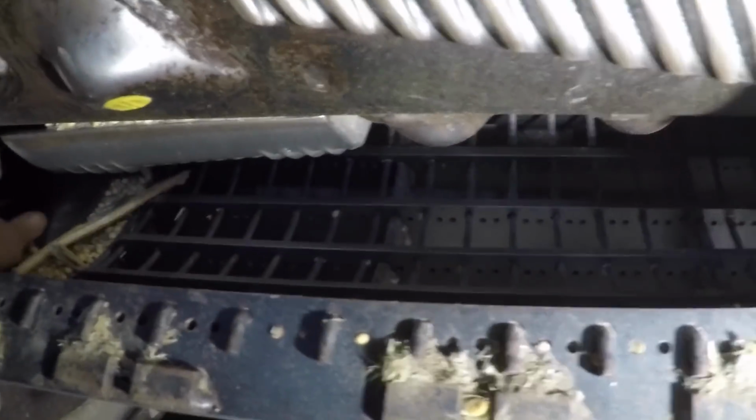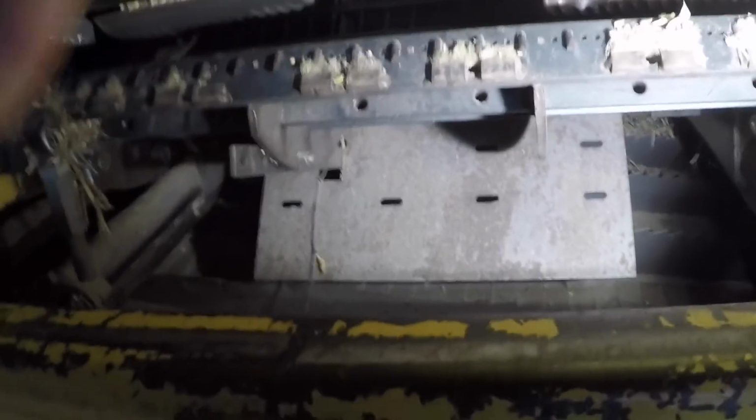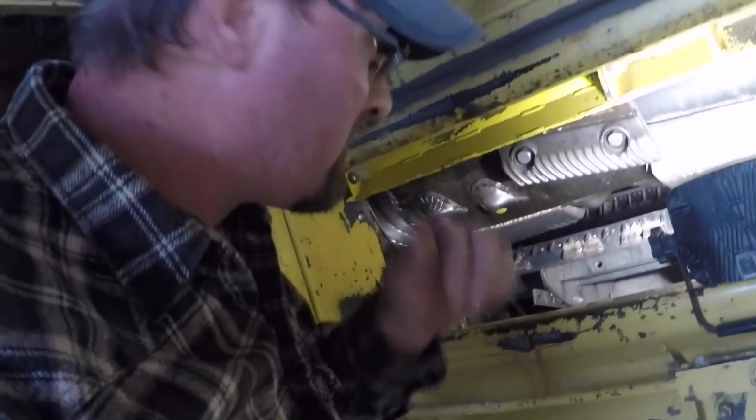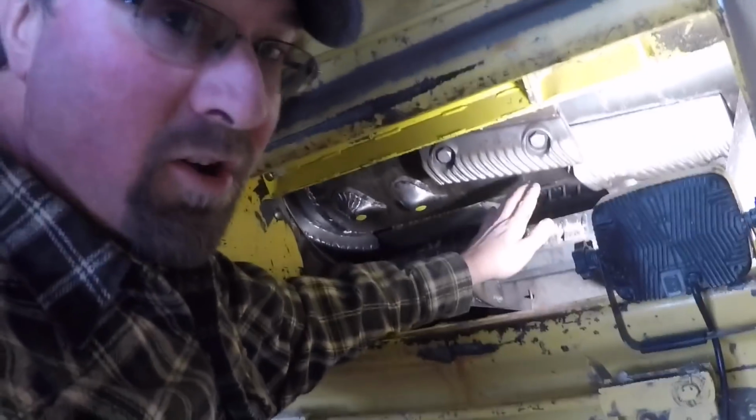So yeah, I gotta keep going here. I gotta put this thing back on here, and then get some other things done. I just thought I'd show you guys that, in case anybody hasn't seen it, that's what it looks like when it is set for corn.